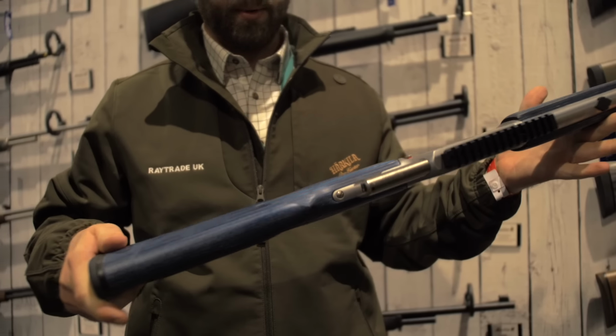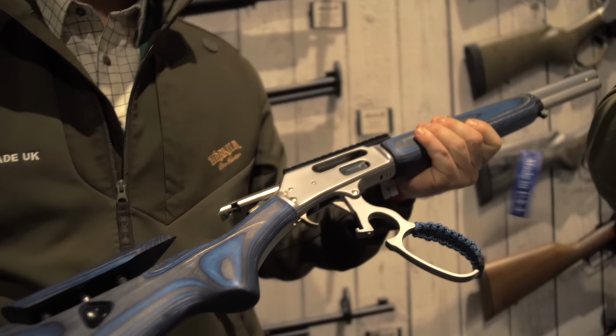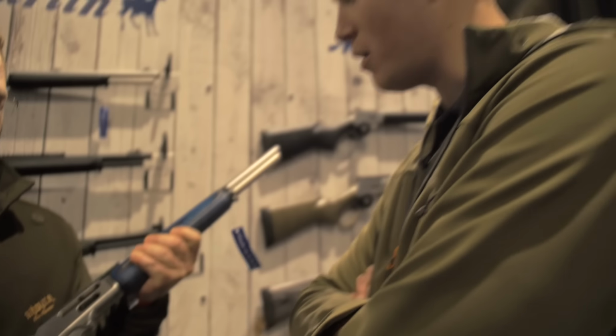We'll be offering the straight stock shortly, which is there. So that'll be the next option we do, but at the moment, these are models we're doing.